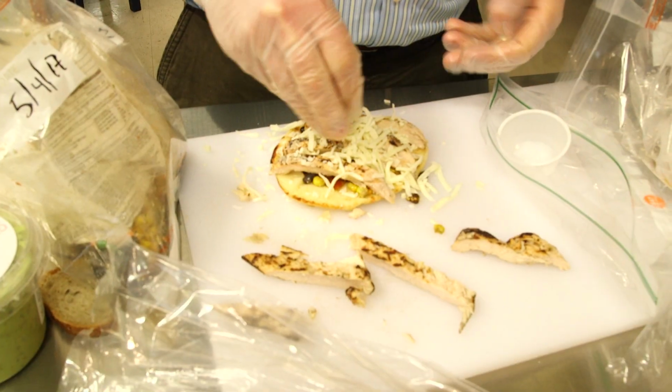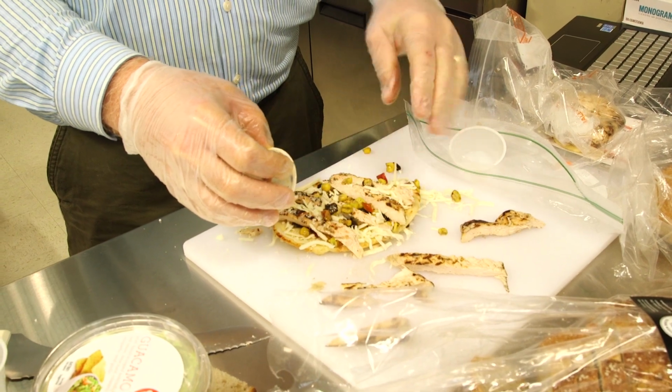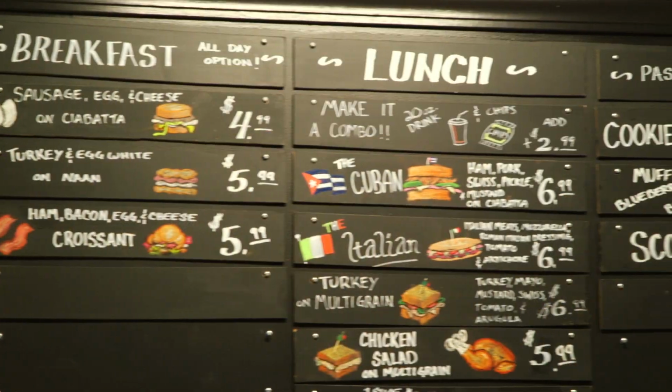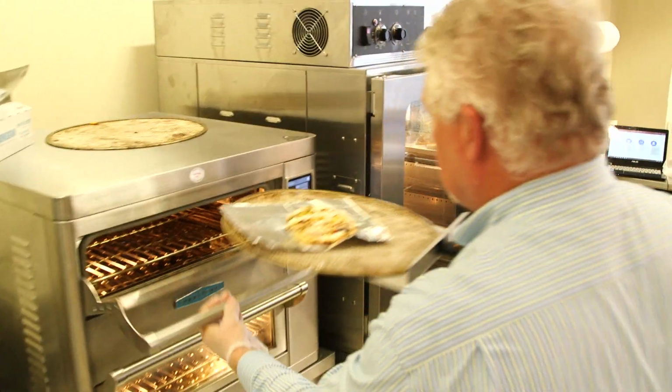We want items we can execute, replicate, and of course be profitable with. And in order to do that in a high volume and a high traffic area, we need to finish to order. We may be putting it through the turbo chef to finish that product off. Like for example, our Cubans, some people like a Cuban with mustard, some people like it without. So finish to order would be add the mustard and then press that sandwich and it's ready to go.